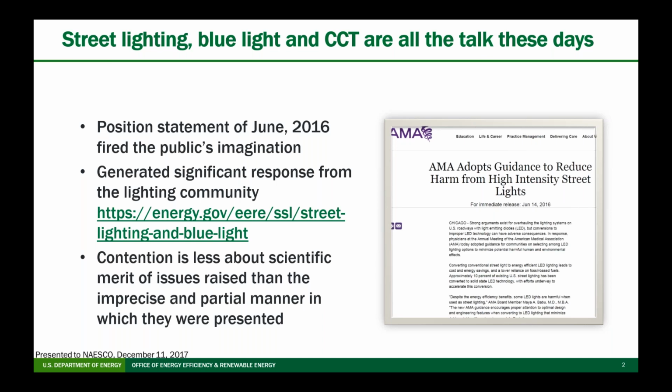It also contains a lot of use of subjective terms and questionable underlying assumptions that really are clearly meant to sway the reader to a particular position. So the document was definitely not up to the AMA's usual, very academic standard. This is probably one of the biggest problems that we had with it.